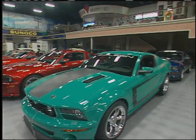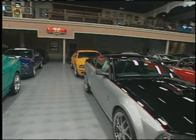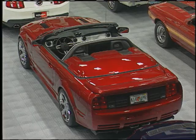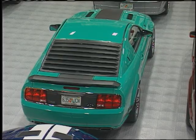Well, Jack, thank you for sharing your magnificent Mustang collection with us. Just real quick question, are any of these cars for sale? Like anything, they're all for sale at the right price.